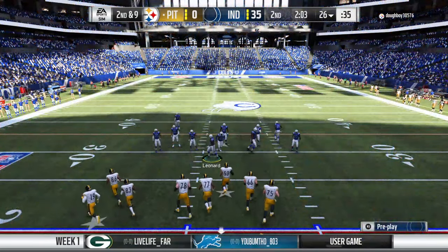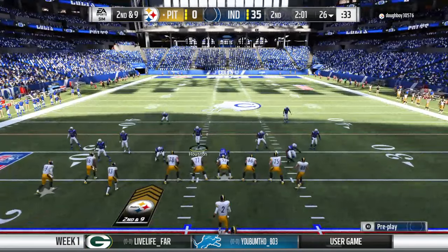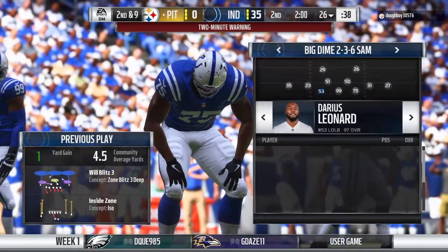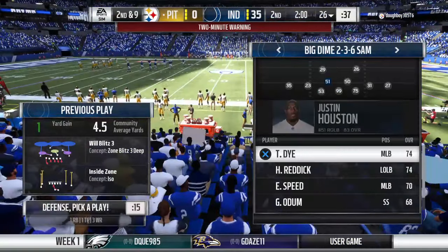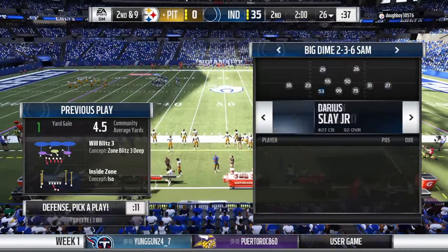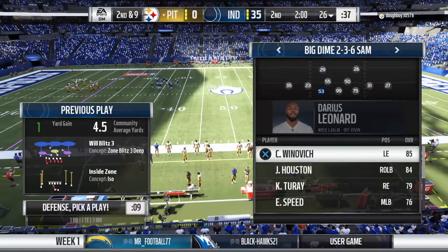The last play got just a yard. Here's 2nd and 9 from the 26. Two minutes remain here in the first half. We'll come back to Indianapolis right after this.